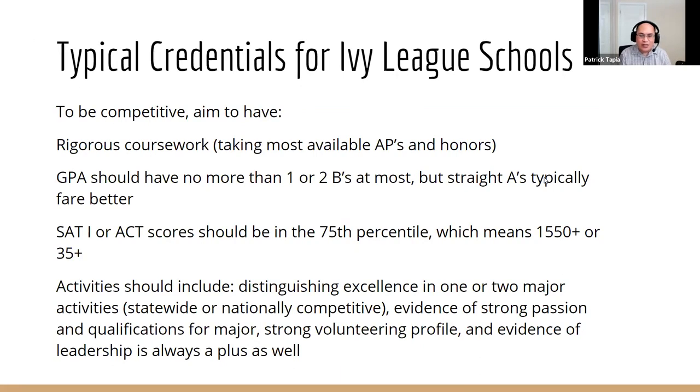One common thing I've heard is that students who are interested in, let's say, engineering or computer science, think they're fine if they only take the hardest math and science classes. But if you actually do want to go to the Ivies, they want overall excellence, because if you go to an Ivy League school, you have to still be able to thrive in English classes, in history classes, right? You still have to be able to write essays.